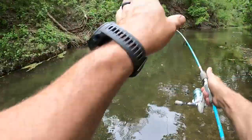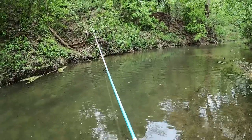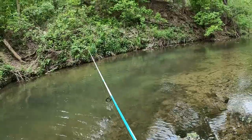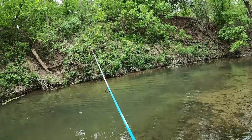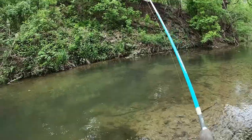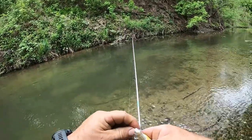Smacking it over there. Well, almost don't even need the kayak for this spot. Shallow in here. Oh, I see some right out there in the current. Well, I had one. Got one. That was cool. I could watch him. Thanks, bud.